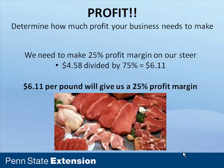But we want profitability to be able to put profit back into our business, so we'll be able to make repairs, make investments, make improvements. So let's say I figured out I need a 25% profit margin to come back into my business. So we just take that $4.58 divided by 75%, and now my cuts are going to average out at $6.11. That will give me a 25% profit across the board.